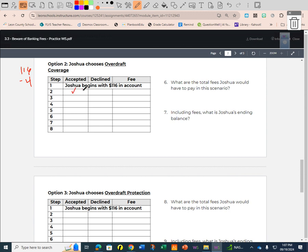That one will be covered. That one will be accepted. The other thing we need to look at is this option 2. It says in this option, the bank is going to pay all of the fees. So looking back over here, option 2 says that the bank is called overdraft coverage. They're going to pay all of your, will be accepted. That means they're going to pay everything that you try to buy. But every time you try to buy something that you don't have enough money for, they're going to also charge you a $35 fee.